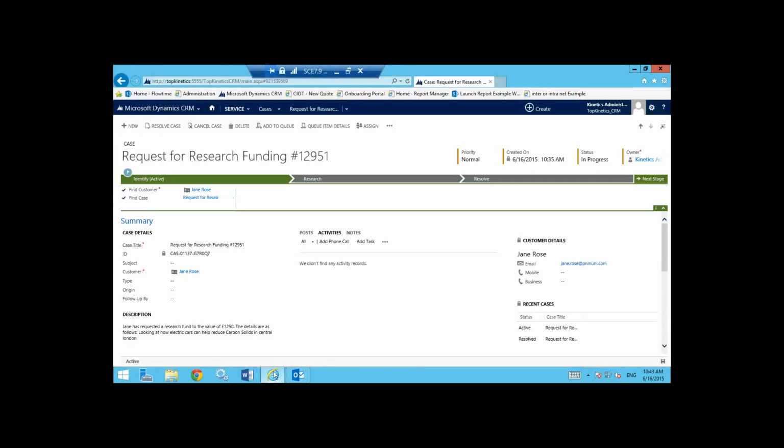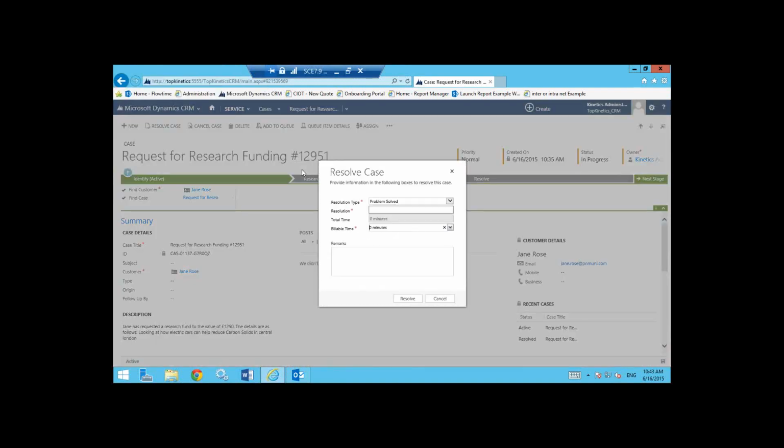But what I want to do now is just quickly go through the case itself, maybe go through the steps of resolving that case. You can be using your ribbon here to make sure that you've collected all of the right details. But I'm just going to go straight to approve the loan. Here we go. There we go. And just say here, approved.